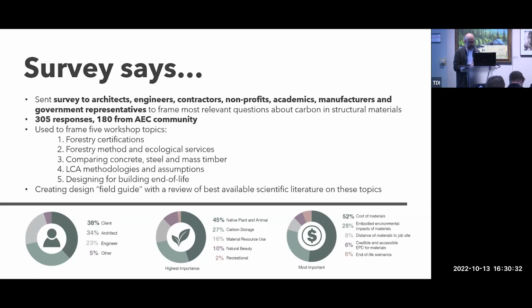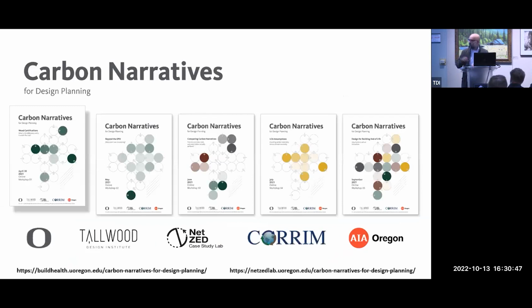I'll show you that address here in 1 second. The last piece of this is we're creating a design field guide that will review best available scientific literature on these topics and put it out in a more graphic interface for users. So that's ongoing. These workshops are, again, on the website that we have, buildhealth.uoregon.edu, also the netzedlab.uoregon.edu. Both of those sites are hosting these, and you can go and watch these workshops at your leisure.